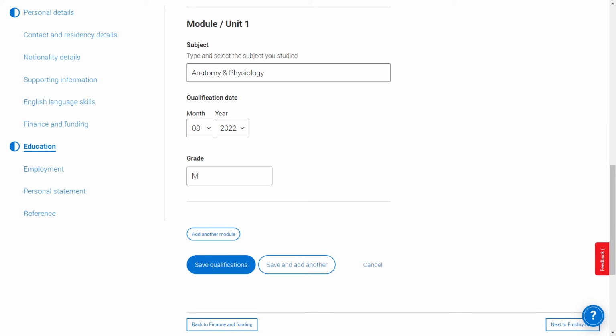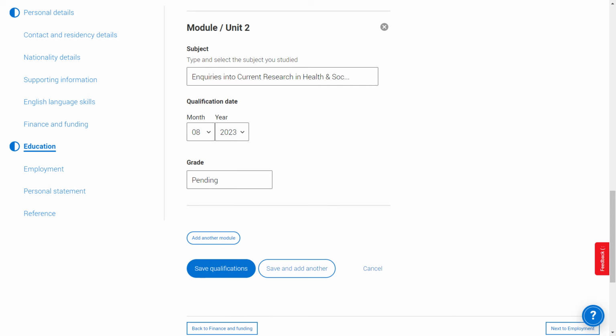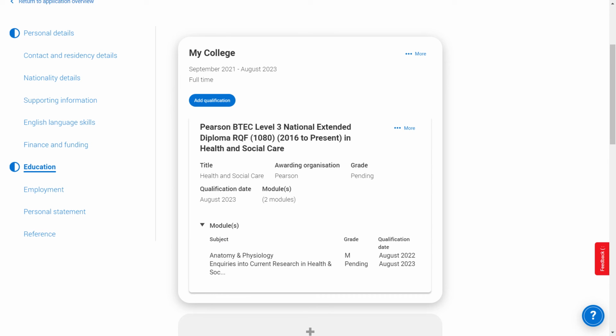So we now have the title of the unit Anatomy and Physiology in the subject box. Although it says qualification date, it means the date you are completing the unit. I am showing here that the unit was completed in summer 2022 and a merit grade was achieved. This shows the addition of details of a second unit, Inquiries into Current Research in Health and Social Care. This one is to be completed in summer 2023, and so the grade for this is pending. When you click on Save Qualifications, it takes you through to this screen. You will see that it summarises details of the qualification and the units entered.